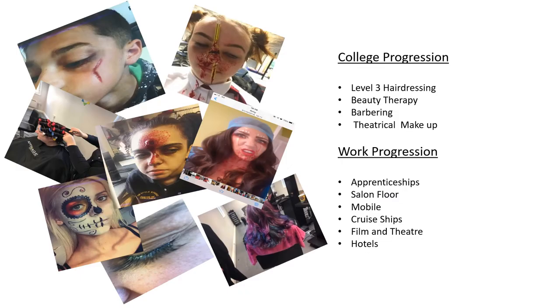At the end of the year, there will be 2 exams, a 2.5-hour written exam and a 6-hour practical exam. On completion of your technical award, you can progress onto college or work. For example, beauty therapy or theatrical makeup or even mobile film and theatre, or cruise ships. There are plenty of opportunities in the hairdressing world.